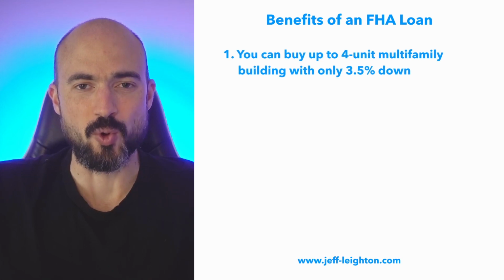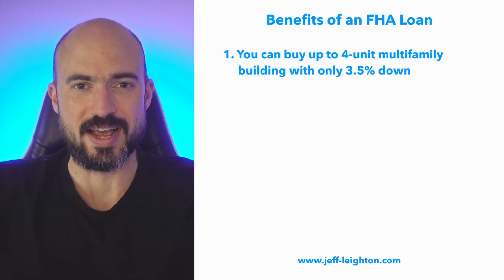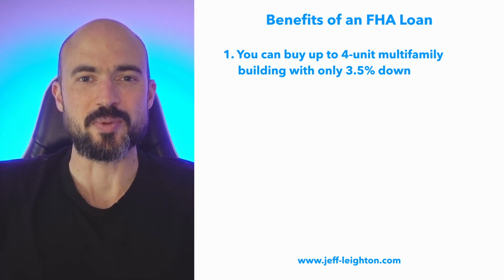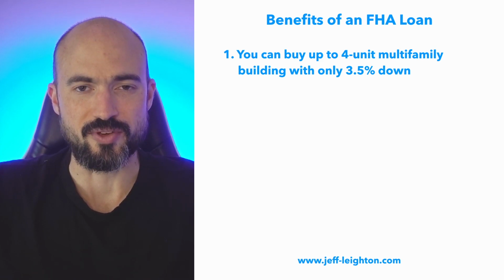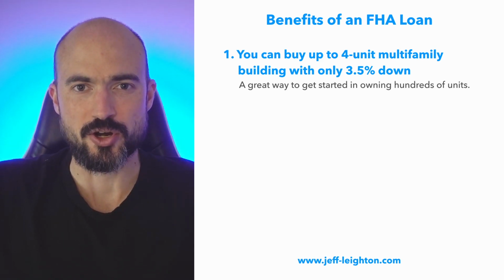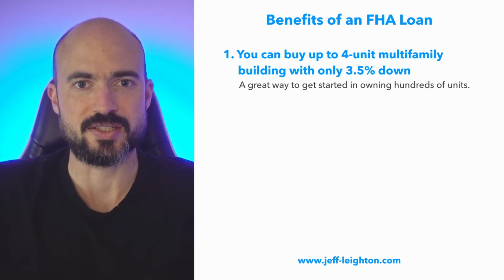So what are the benefits of an FHA multifamily loan? Well, for starters, you can buy up to a 4-unit multifamily apartment building with only 3.5% down. So if your goal is to accumulate 100 units, 1,000 units, if your goal is to get into multifamily investing, this is a great way to get started. Or maybe your goal is just to have a few rentals, paid off over the next 10, 20, 30 years. This is the perfect way to get started.